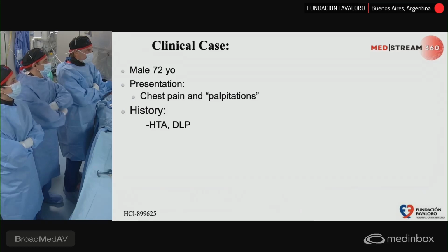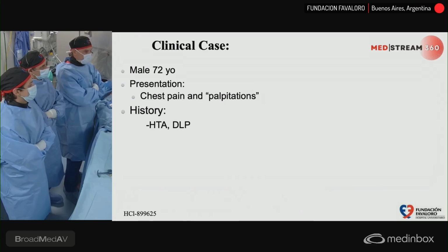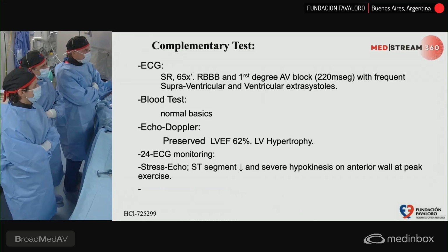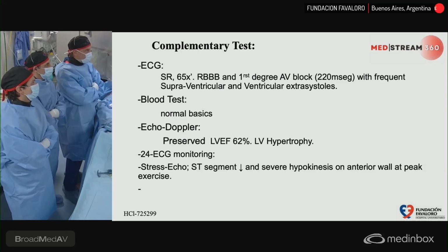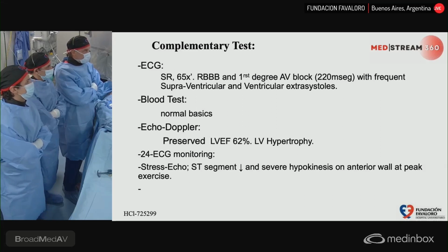The next slide, please. So this is a 72 year old presenting with chest pain and palpitation. He suffered from hypertension and dyslipidemia. Next. The ECG shows normal sinus rhythm with right bundle branch block, with first degree AV block with 220 milliseconds on the PQ extension, with frequent supraventricular and ventricular extrasystoles. The blood tests are normal. The echo Doppler evaluation shows preserved left ventricular ejection fraction of 62%.